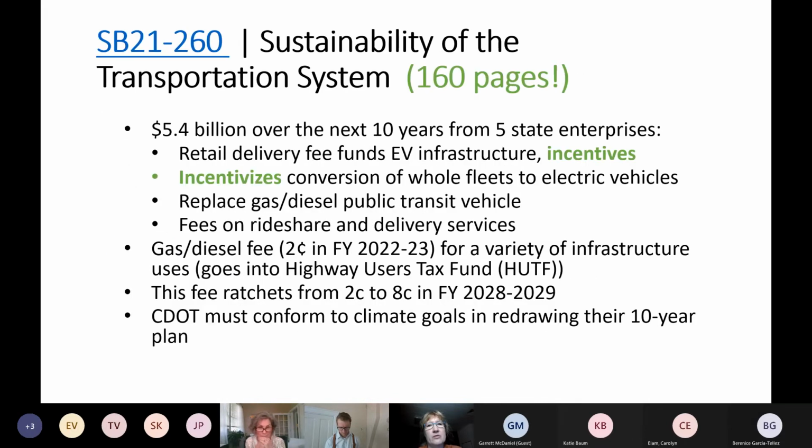I'm going to kind of whip through a few of these. The transportation is really big. This is a huge bill, with incentives derived from a variety of fees, 5 new state enterprises, and these various fees will come back as incentives for EV infrastructure, fleet conversion. And there is a gas fee there that ratchets from 2 cents to 8 cents towards the end of the decade.